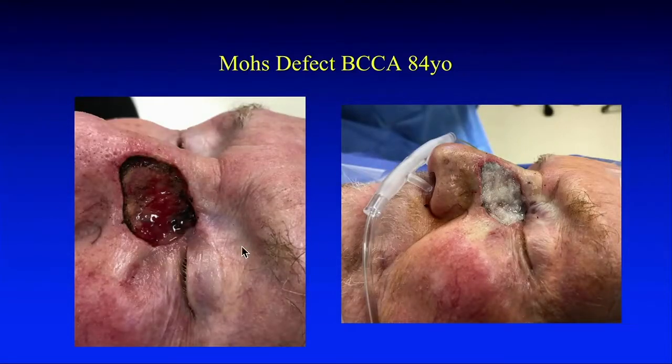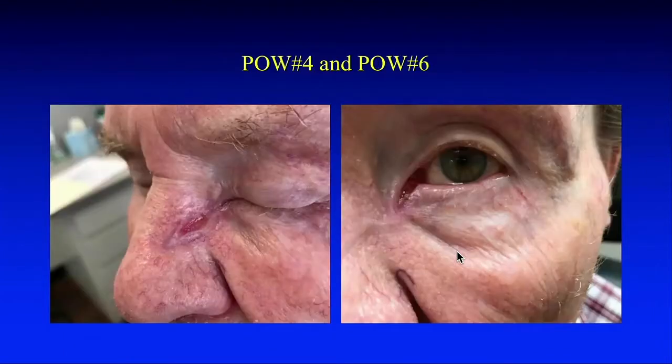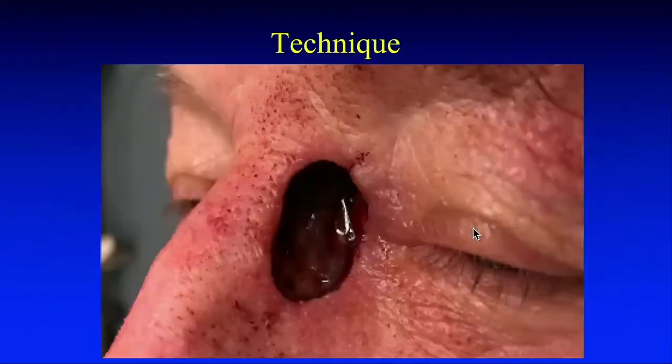A couple of big defects. Look at this thing, just a big nasal defect. There's the putty or the paste. There's the sheet sewn in place with a little chromic, bolster for 2 weeks. There's 4 weeks, and there's 6 weeks. And this is a general office procedure, and then here's another one.